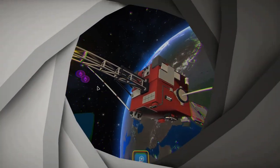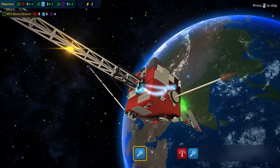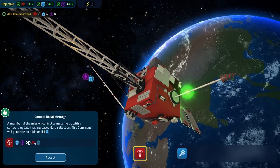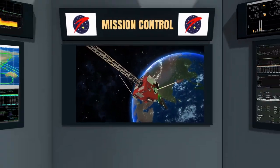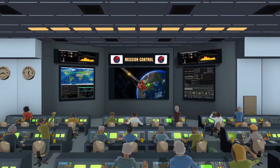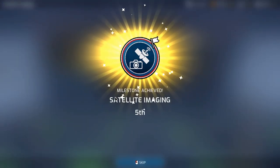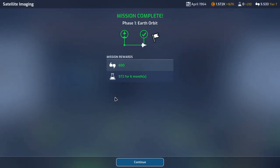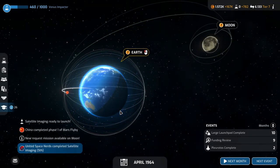So let's do this. All right, we can only resist twice. So, nice, an extra data unit, perfect. So we didn't even need to do the final one because we got that bonus. Excellent, mission complete. And we finished satellite imaging fifth, but that's okay. We get 600 support and 572 science for 6 months. So that's more than 3,000 science that we're getting from that mission. That is awesome.